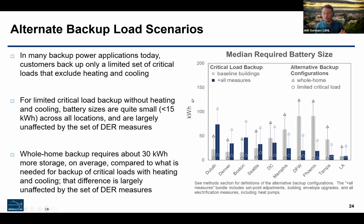The triangles on this slide, on the other hand, show what if you want to back up the entire home's load? So these are things like electric dryers, dishwashers, a lot of plug loads that we don't consider critical. And we saw that requires basically 30 kilowatt hours of additional storage on average. And it again didn't matter that much based on different DER measures, meaning it was always basically a 30 kilowatt hour battery size increase on average.